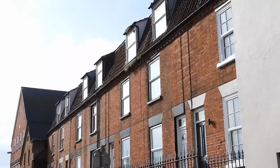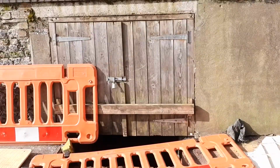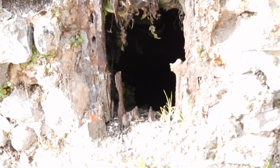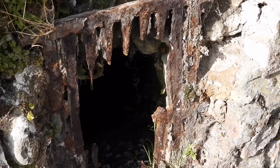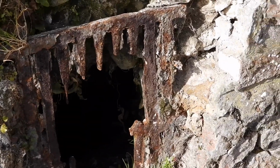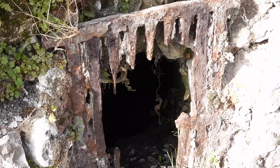Just this ordinary row of houses. You would never think or know what was underneath. It was obviously the entrance at one time. There are some concrete steps going down, but I can show you a different one. There's a hole here in the wall. There's some lovely rust around it. I don't think I was able to get a good photo, but in there are some tunnels where the trade from the quay, like a smuggling type of thing, went on. I'm not explaining it very well, but I suppose the merchants did their dodgy dealings in there.